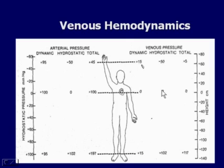So if we stand up here, we add hydrostatic pressure because we've created the effect of gravity due to the fact that the veins down at the ankle are a set distance away from the heart. And in about a 6-foot individual, give or take, that pressure gradient is now 100, give or take, millimeters of mercury. So if we were supine, the pressure at the heart is 0.